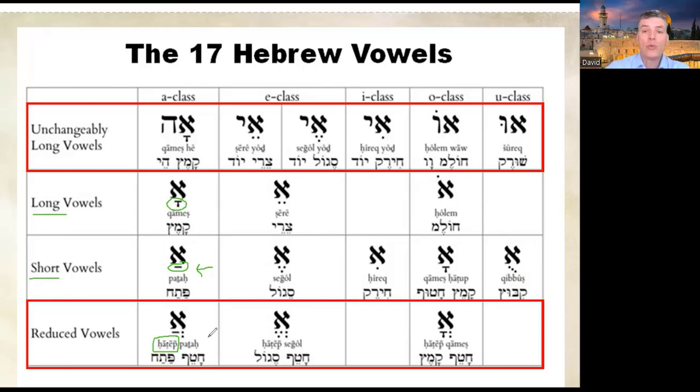But again, these are real technical things. In ancient times, understand the Masoretes created this system. They were the linguistic scientists of their day. And no doubt, technically speaking, there was an ever so slight difference between the patach and chatef patach. We've lost that. So there's no longer a way that we can pronounce just half of it.